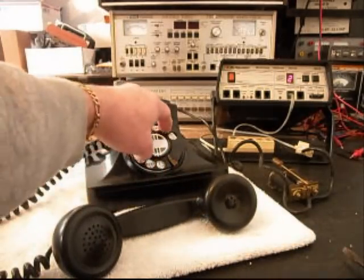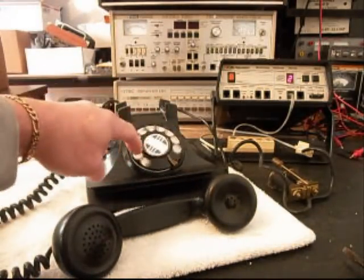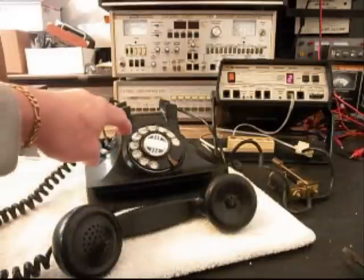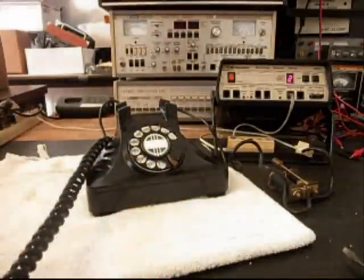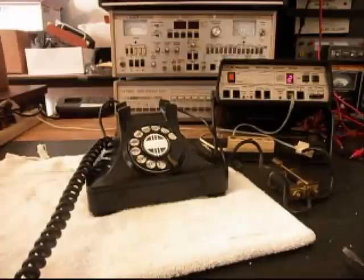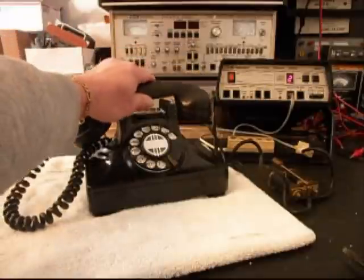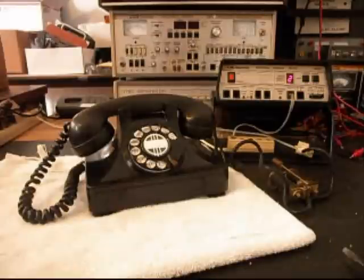Okay. So now what we can do is we'll call my number, give you some dial tone, and it'll be busy. Now that we know that this telephone is fully functional and everything is working, we can get this telephone back to Larry and he can start enjoying this telephone.